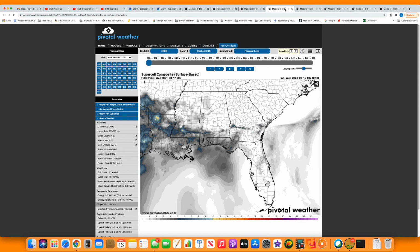Let's go to the next screen. So this one is called the Supercell Composite. That is the tool where it looks at the things you need to produce a supercell. So if you look down here, anything a 3 or higher means there's a good chance you'll have supercells, a rotating storm that can at any time produce a funnel cloud. If you have a score of 3 or greater, that's a really great chance. When you get towards 9 or 10, that means you will have lots of storms in that area. So this is very interesting.